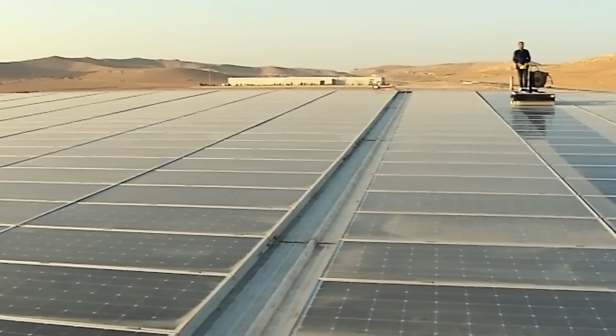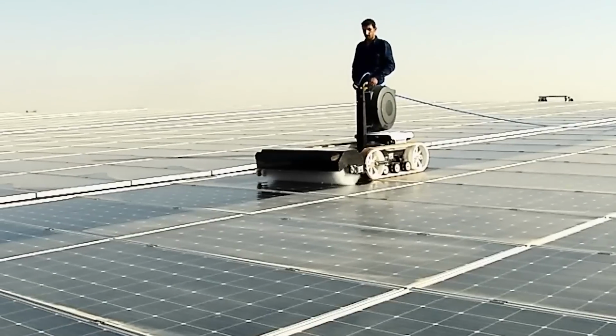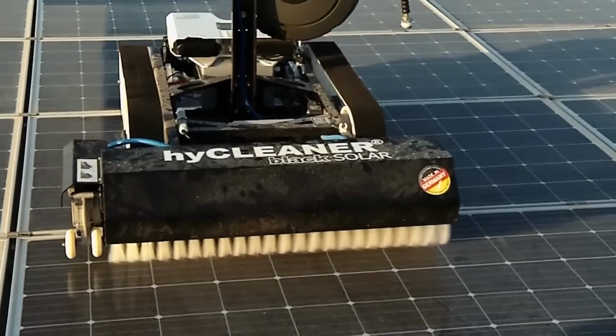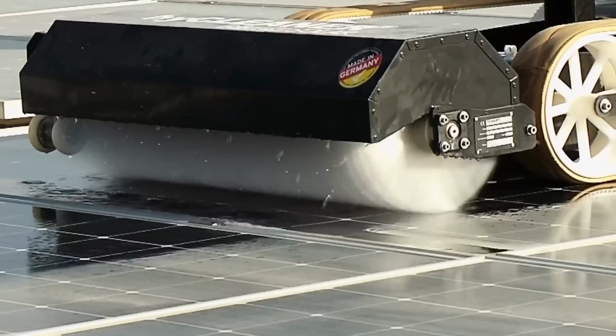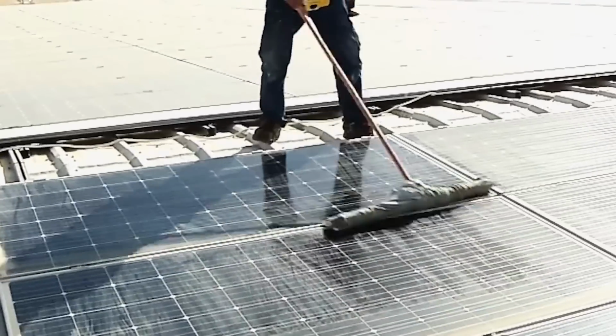Devices for generating electricity from sunlight are fragile things, so they need to be cleaned very carefully. They even came up with a special machine for that in Germany. It can quickly and effectively clean solar panels, even from desert sand, with the help of quickly spinning brushes. However, more traditional cleaning methods are used as well.